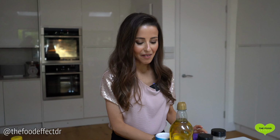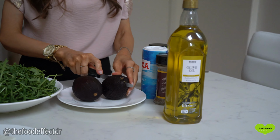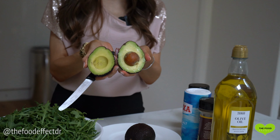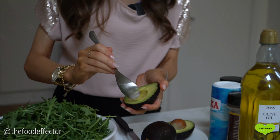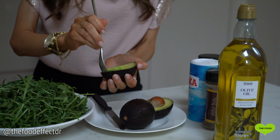Now let's deal with our avocados. So we've got 2 avocados for this recipe. We're just gonna cut them up, chop them into bite-sized pieces. So it works out to half an avocado per serving. Ooh, always great when you get a perfect avo. And I just dice them like that, and then I use a spoon to just scoop it out, which I'll do when it comes to assembling the salad.